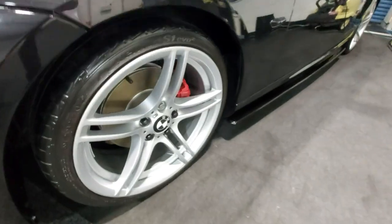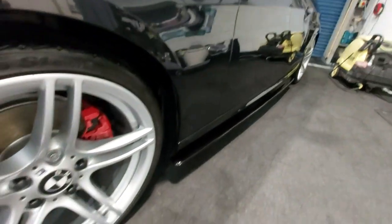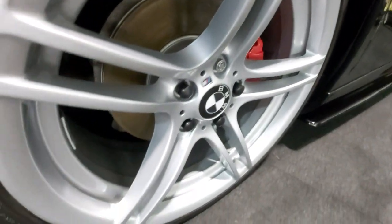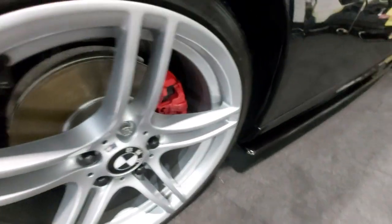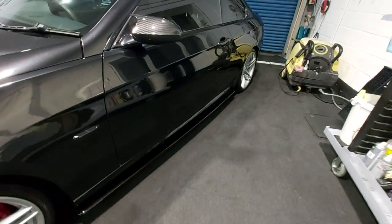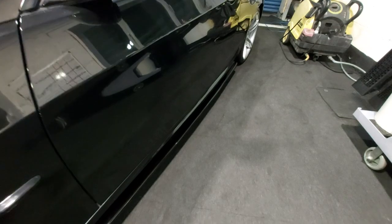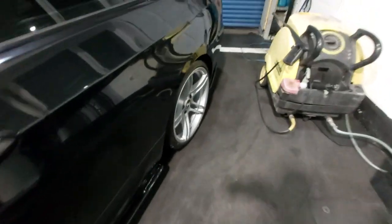Right, so just been ceramic coated as well now. Even the wheels have been ceramic coated. So all immaculate, like we said before. Brand new brake discs and pads all round. New shockers to the rear as well, ceramic coated. No expense spared whatsoever. So all the paintwork now is like glass.